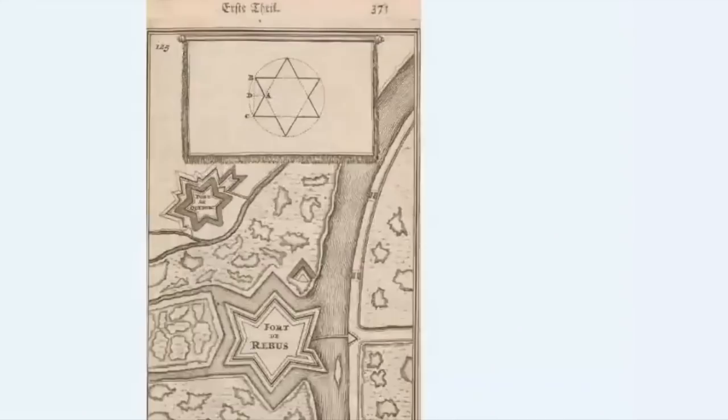It's interesting that that hexagram shows up like that.